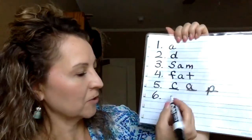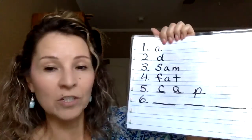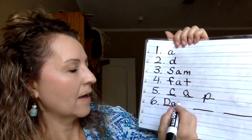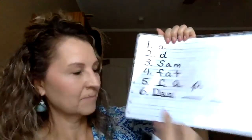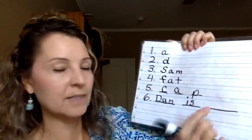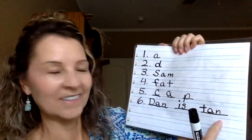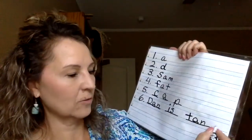And you can also do the same, but you can make it longer. You say, Dan is tan. So we know there are three words in the sentence. D-A-N. Dan starts with an uppercase. It's somebody's name, plus it's the beginning of a sentence. Is a sight word. We can also sound that out. And finger space, tan. Oh, we need something at the end. A period, because it is telling us that Dan is tan. So we are going to put a period.